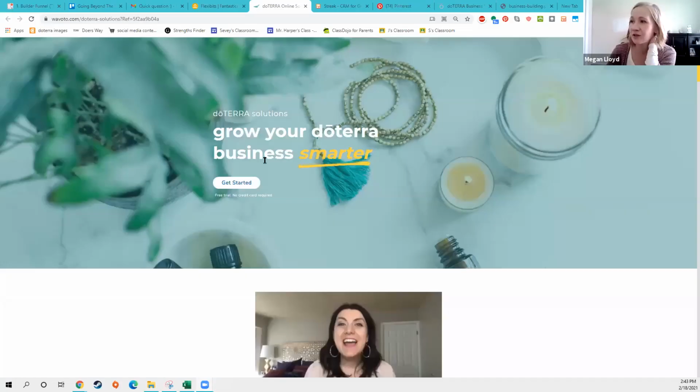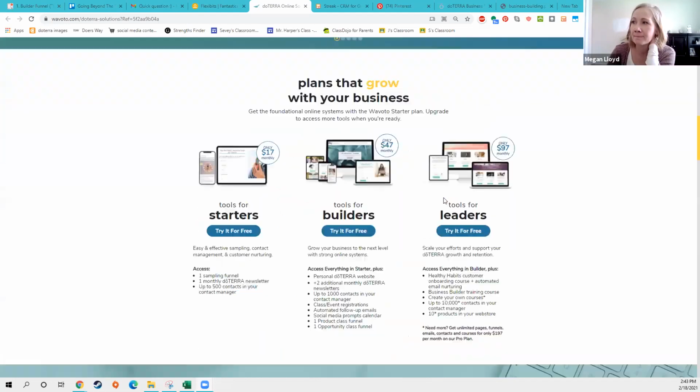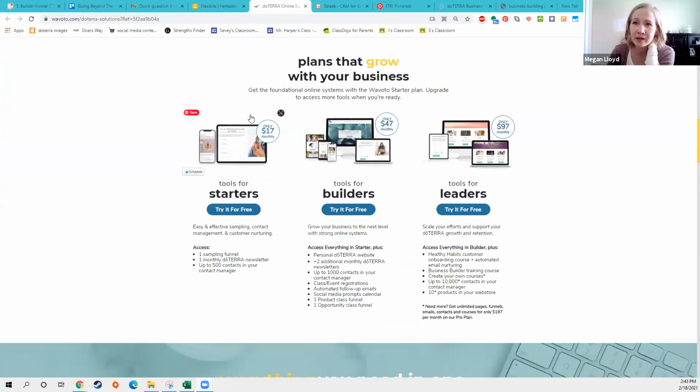platform, and it has the emails. I'm trying to talk and pull up stuff at the same time. It has emails, it has the website, and it has a lot of preloaded funnels. They are the only people that I know that have a direct partnership with doTERRA to create this kind of content. And so they have these different plans depending on where you are in the business. They have 17, 47, 97, and even 197. And it comes with several different things that are preloaded specific for doTERRA leaders inside of the platform.